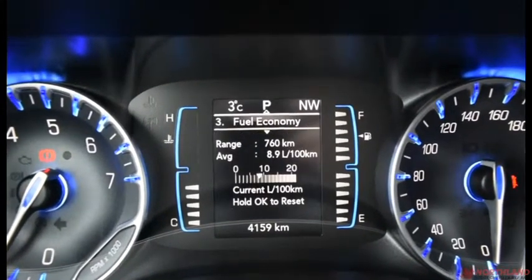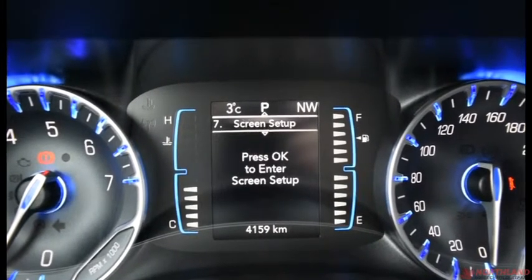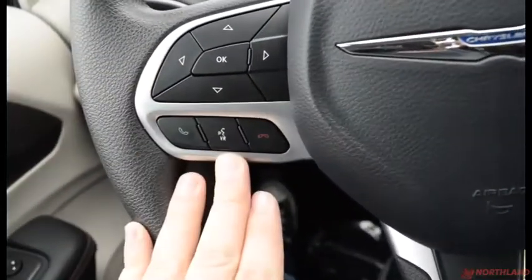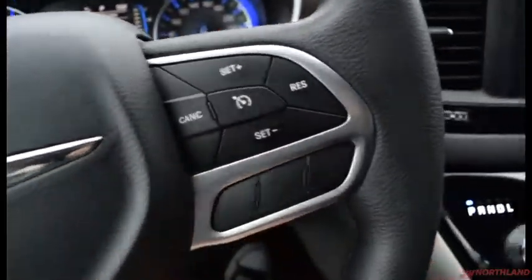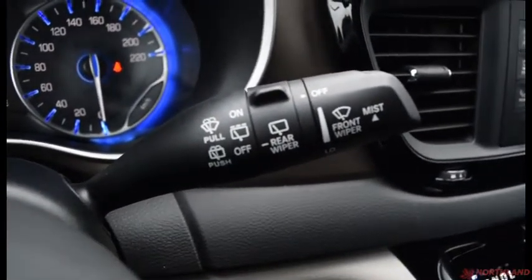You also got your vehicle info, fuel economy, trip info, your stop-start options, audio, messages, screen setup, and back to your speedometer. Now that is controlled from right here with your Bluetooth options here, horn in the center, and cruise control options right there. Plus right over here we do have the controls over the windshield wipers.